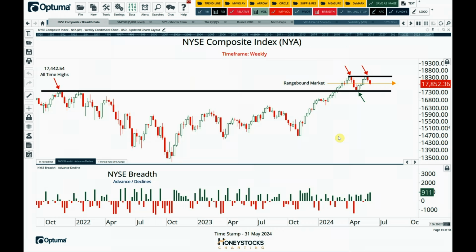Now, the NYSE composite for me is very range bound at the moment. It's really a buy low, sell high environment. That's the cards that we're being dealt at the moment. A lot of folks are calling for corrections and crashes. I'm not really seeing that in the charts at the moment. I'm just seeing a very range bound market.